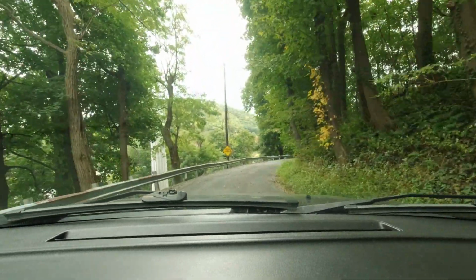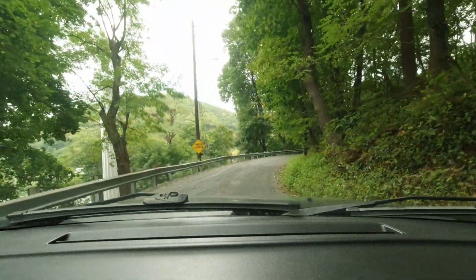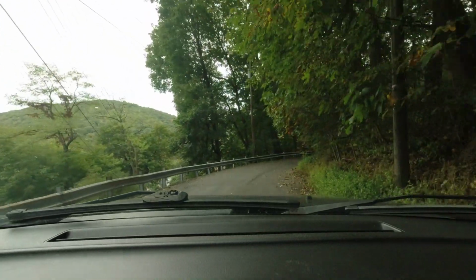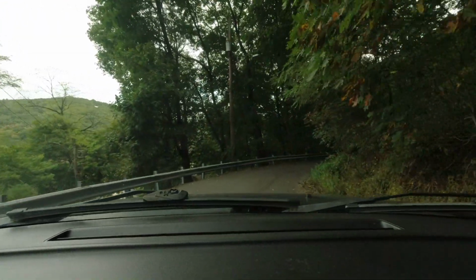Your destination is on the left. That's pretty cool. It's got to find a place to park. I think we'll turn around first, maybe. All right, you guys can't see it, but we can. All right, we'll get back to you.